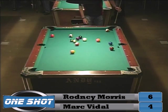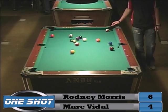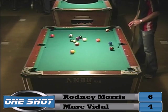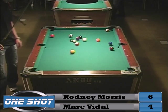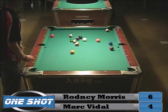Perfect. But, you know, on these tables, sometimes they don't always roll the way you want them to. When you finesse the ball and roll it like that, you always take a chance where there might be a skid or it might curve a little bit. So try to avoid that. It's always good to hit the balls with a medium stroke where you know that the ball won't deviate from the path that you want it to go.